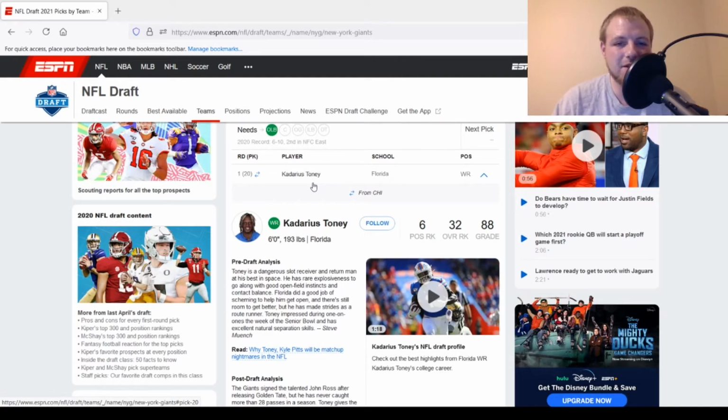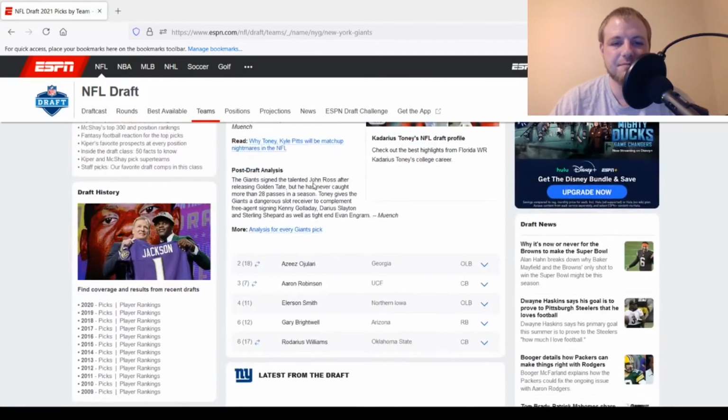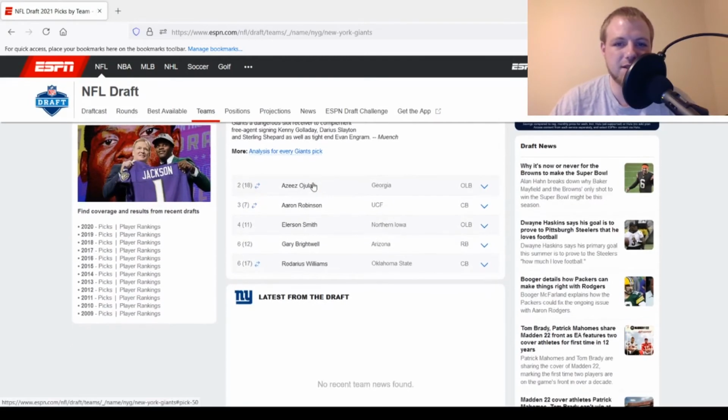There's a lot of people out there in the community that don't really like Kadarius Toney, kind of just 1 year production, but Florida didn't really know how to use him for the longest time, converted quarterback out of high school. I gave the pick a C overall. I don't think it's the worst pick in the world, but I think there was definitely other areas of need for the Giants. Then in the second round, they went with Azeez Ojulari.